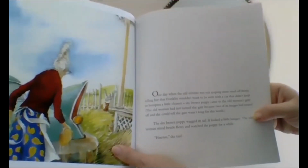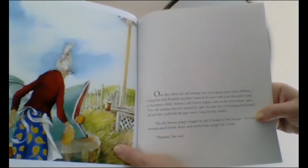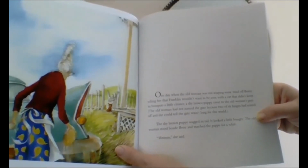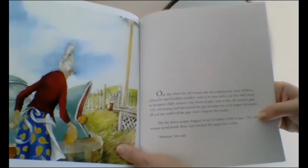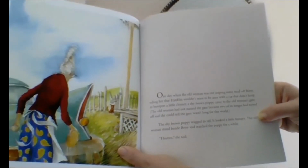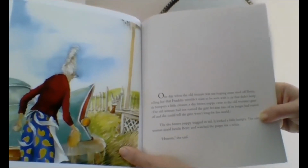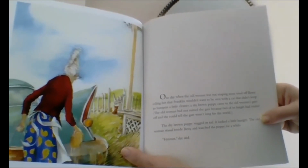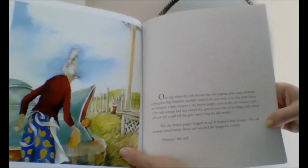One day, when the old woman was out soaping some mud off Betsy, telling her that Franklin wouldn't want to be seen with a car that didn't keep its bumpers a little cleaner, a shy brown puppy came to the old woman's gate. The old woman had not named the gate because two of its hinges had rusted off, and she could tell the gate wasn't long for this world. The shy brown puppy wagged its tail. It looked a little hungry.